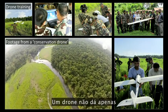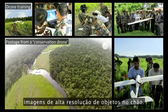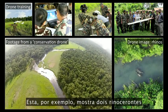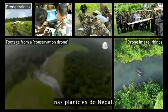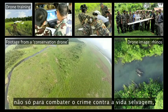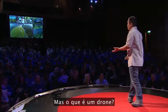Not only does a drone give you a bird's-eye view of the landscape, but it also allows you to capture detailed, high-resolution images of objects on the ground. This, for example, is a pair of rhinoceros taking a cooling bath on a hot summer day in the lowlands of Nepal. Now, we believe that drones have tremendous potential, not only for combating wildlife crime, but also for monitoring the health of these wildlife populations. So what is a drone?